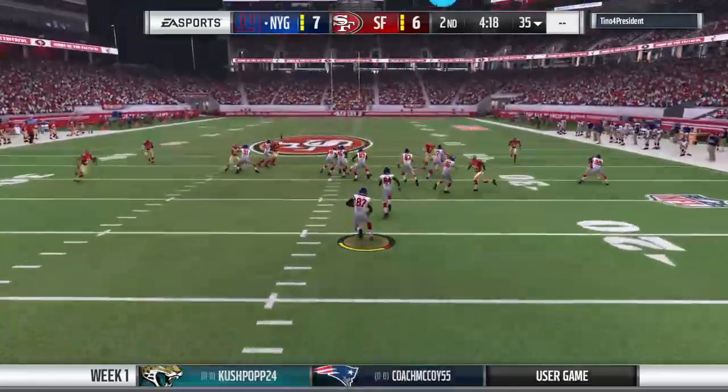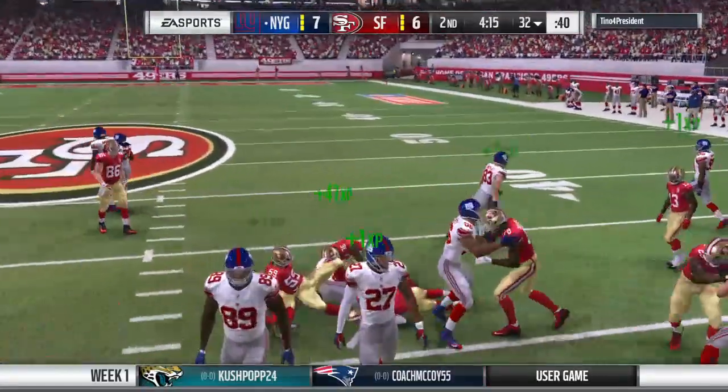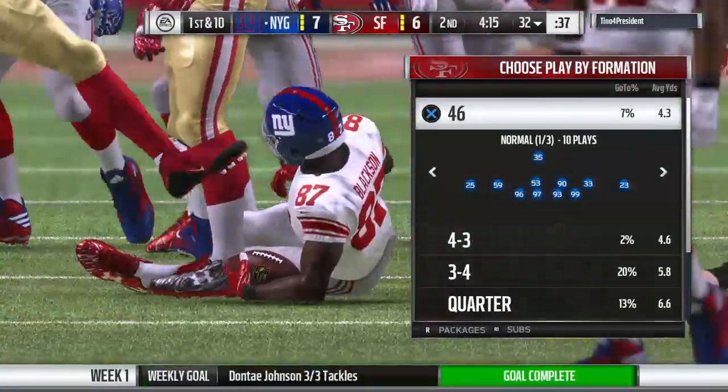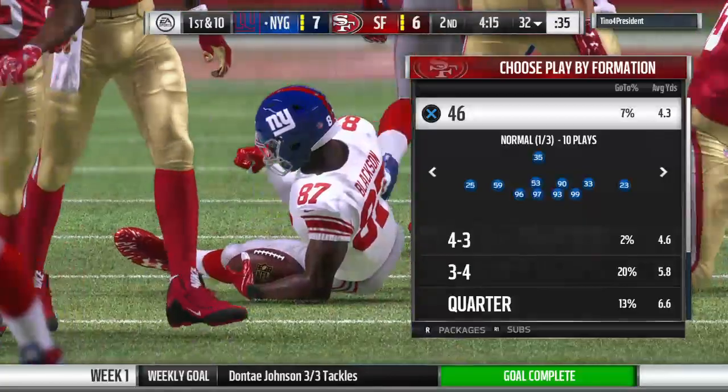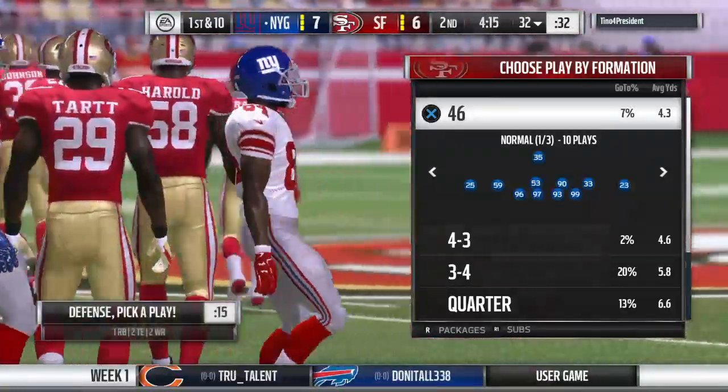This is fielded at the chalk of the 10. Solid return, pretty good field position. They'll start at the 32-yard line. And now out come the Giants. And they were able to punch it in the end zone last time. They'll be looking to do that again here for the defense.